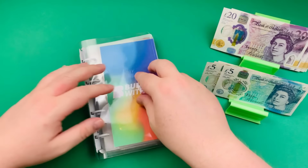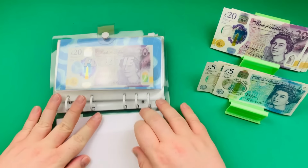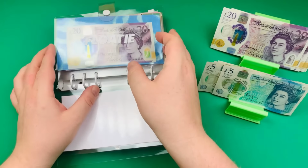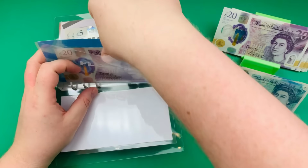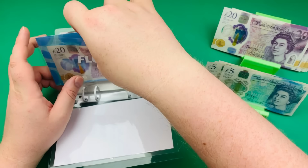So this one here, this is my savings challenge one. And honestly, I feel like there's going to be much more movement in this one. So first of all, we've got Floaty. That has only got £20 in it. So not going to do anything with that one there.